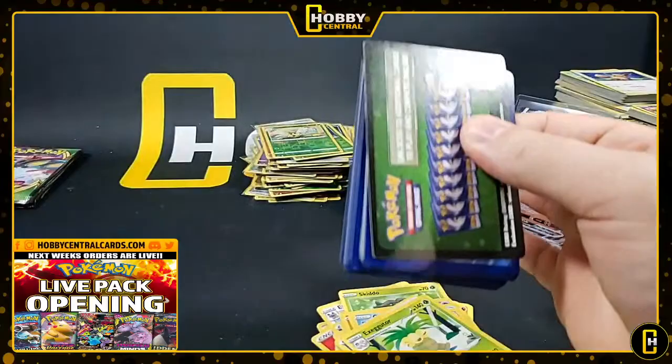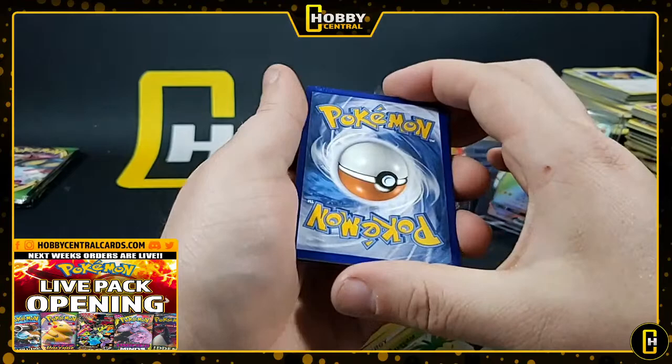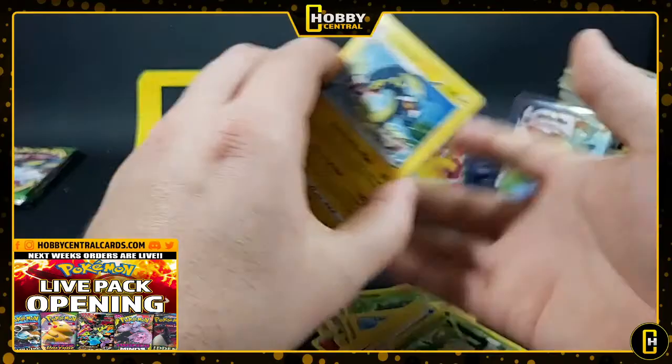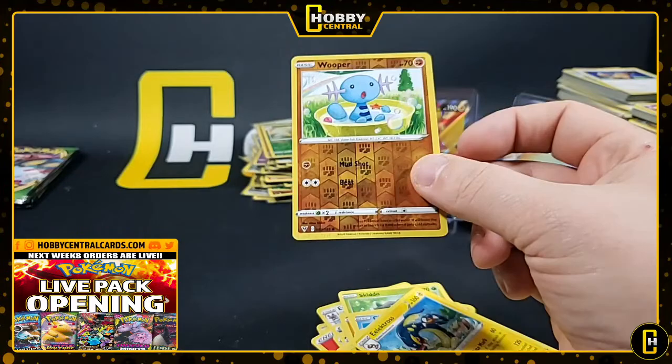It's right here. Here's the Rayquaza. Oh, I hope not. Look at that. There's a little bit of fading or something. I don't even know what that is. And that's a Wooper. I thought it was going to be a Charizard for a second. And I was like, no.